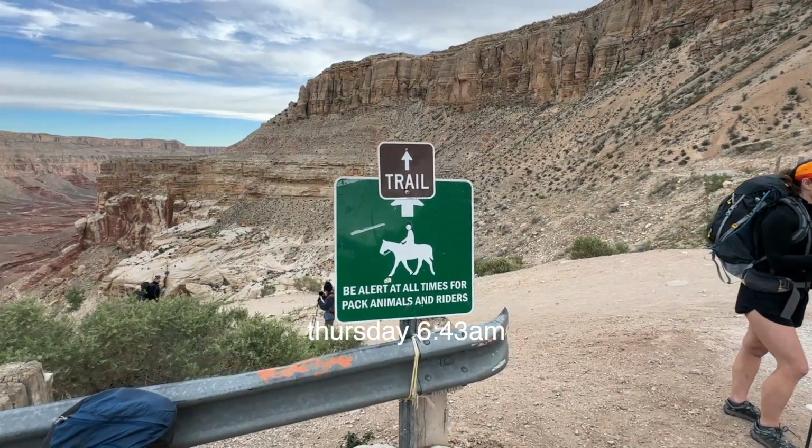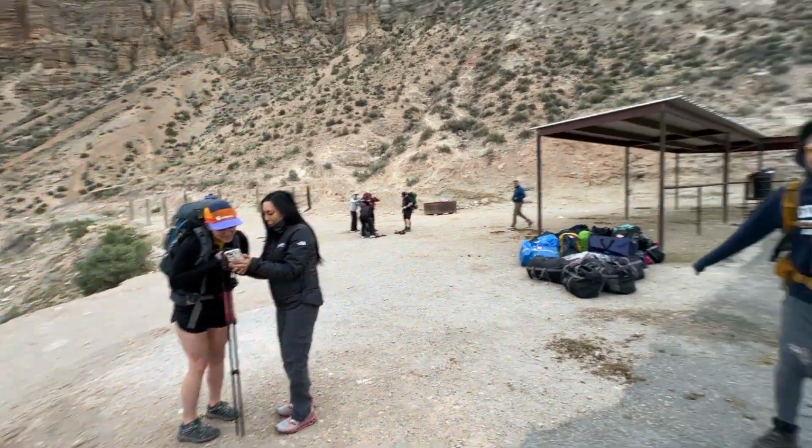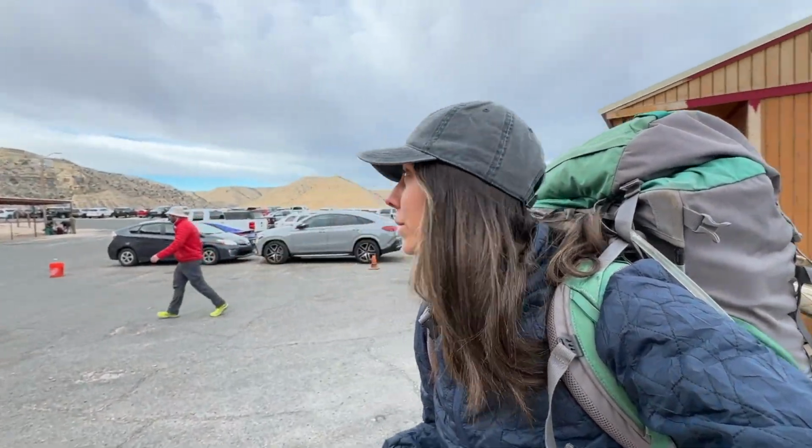We're at the start of the trail. What time is it? 6:45. We're about to head out on the trail to Havasupai Falls. Got the whole crew here taking photos. Hi. Actually, that's not the whole crew. We still got some people in the bathrooms. And yes, they do have bathrooms at the trailhead.